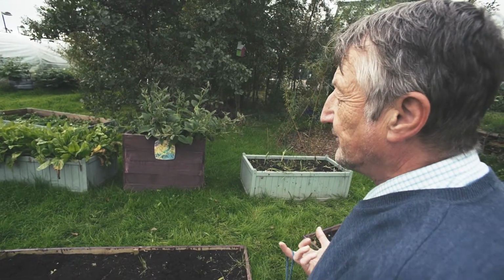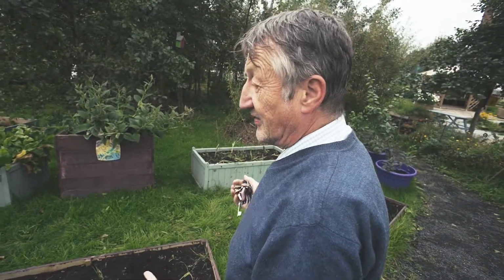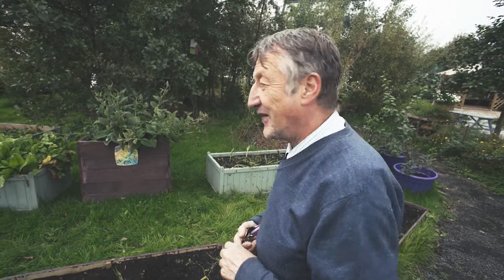Now, if you like doing an Irish stew, for instance, that gives it a nice lemony, soft flavour to it. And I've tasted it, it's gorgeous.